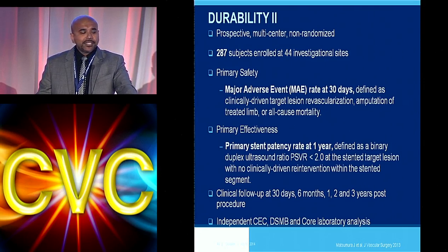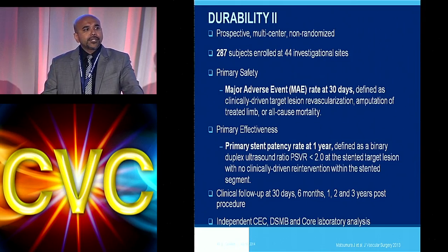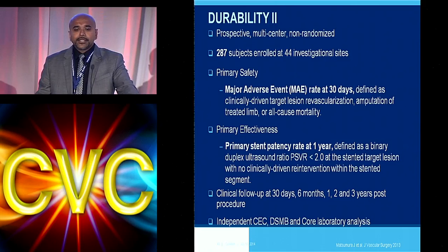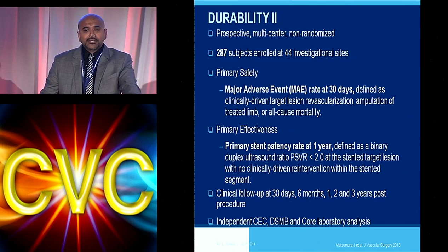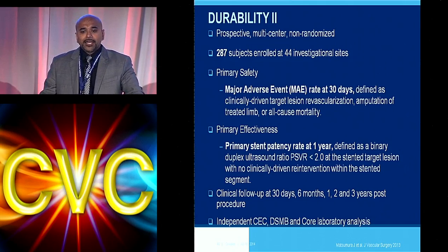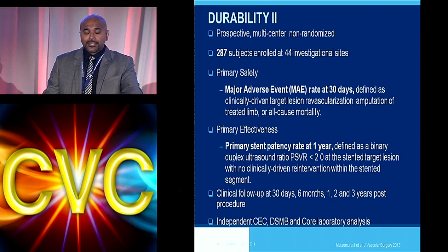The primary safety endpoint was looking at major adverse events at 30 days. This was defined as clinically driven target lesion revascularization, amputation of the treated limb, or all-cause mortality. The effectiveness was measured as primary stent patency at 1 year, defined as binary duplex ultrasound with a peak systolic velocity ratio less than 2 at the stented target lesion, and no clinically driven reintervention within the stented segment. So that was the safety and the effectiveness.